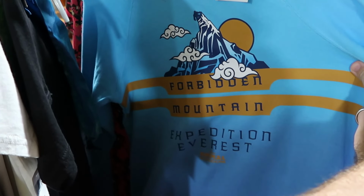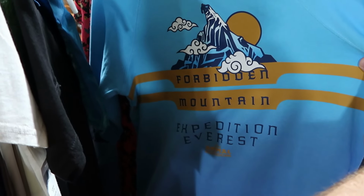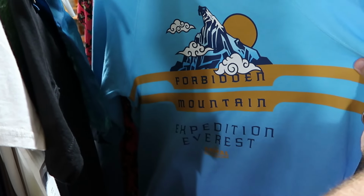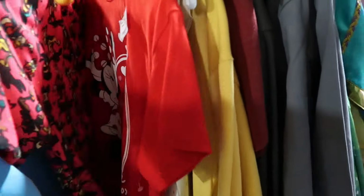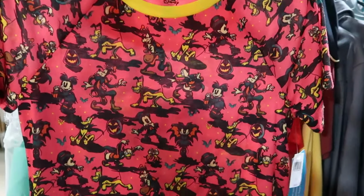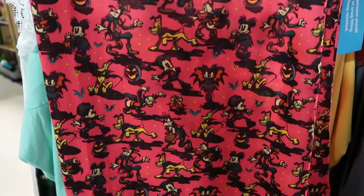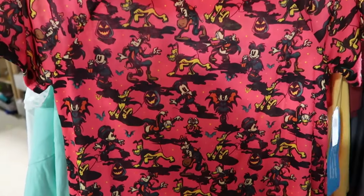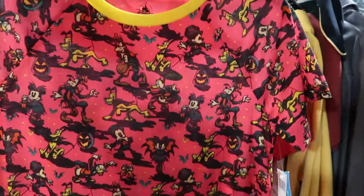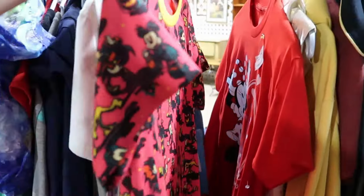So here's a pullover sweatshirt, Forbidden Mountain, Expedition Everest, Disney's Animal Kingdom. That one is $18. Right behind there though, let's see if this is the kids version. Okay, so this is the women's nightgown from Halloween 2023 with Mickey, Minnie, Pluto. You have all of the main Disney characters. That one doesn't have the price here, but those are originally like $30-some in the park.